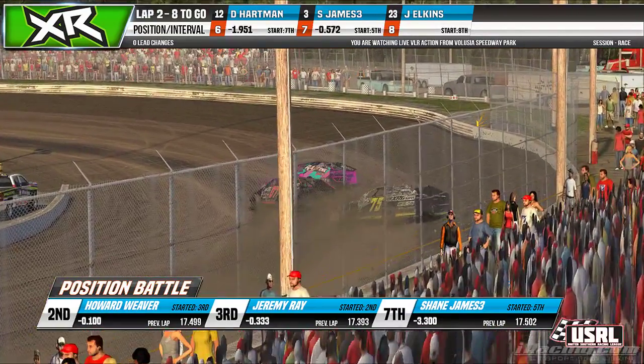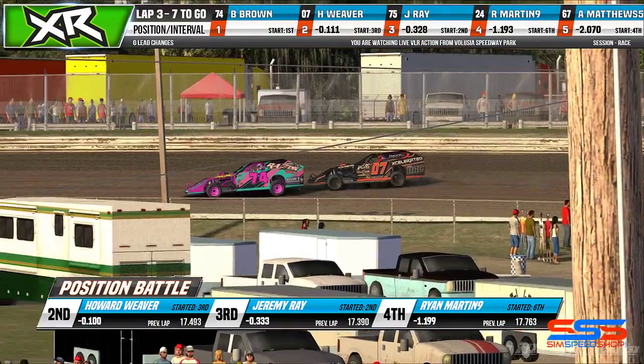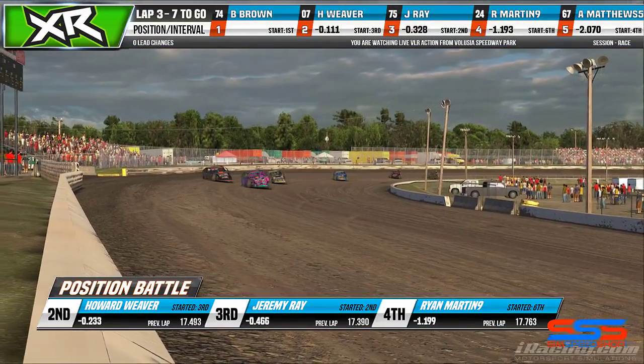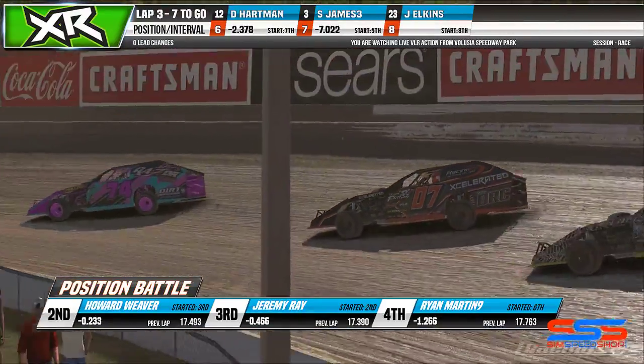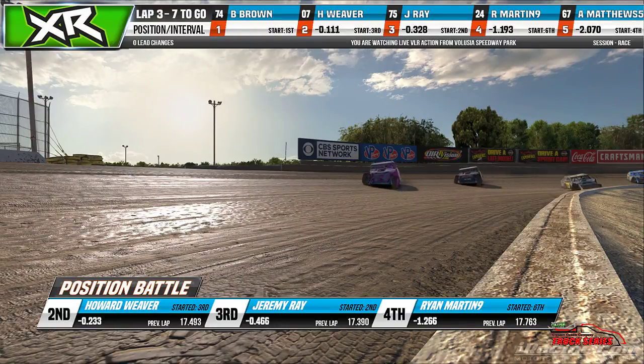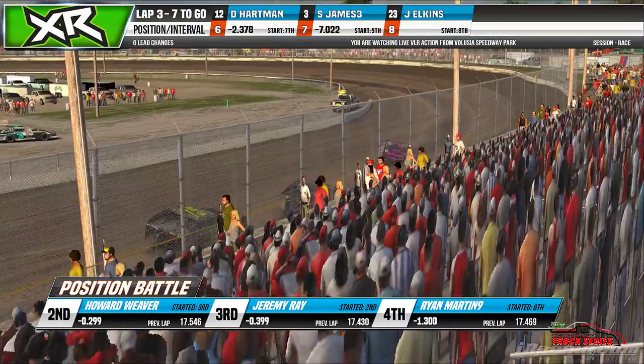Sorry about that. Push to talk sometimes doesn't work. But it's still Blake Brown out front, with Weaver now on his bumper. He might give him a little shove into the corner, a little bit of assistance. And back there in the 3rd spot, still Jeremy Ray hanging on to the transfer. It's still Blake Brown, Howard Weaver, Jeremy Ray, your top 3.